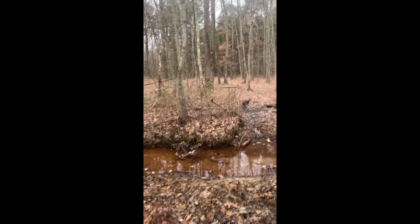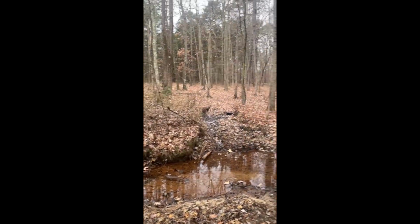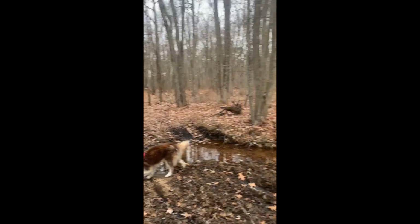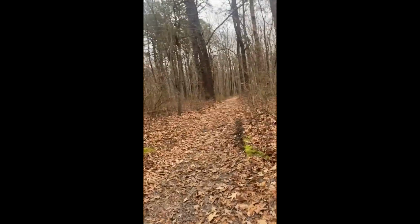Okay, so we found the source of the smell. It's definitely this little area. Axel, do not drink that water. I have your water. So yeah, that's exactly where it's coming from, so we're good.